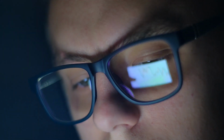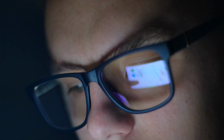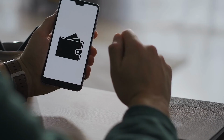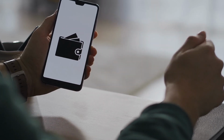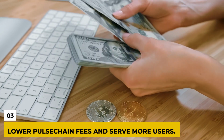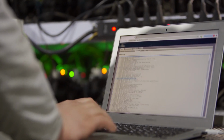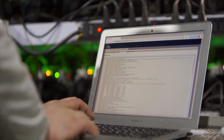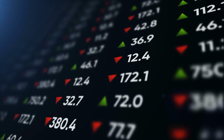Make it easy to use. Your MetaMask wallet works just fine. You only have to change a single setting to access PulseChain. ETH holders can transact for free with freemium PLS. 3. Lower PulseChain fees and serve more users. PulseChain increases the throughput of Ethereum 4 times by using 3-second block times. Ethereum's average block time is around 13 seconds.